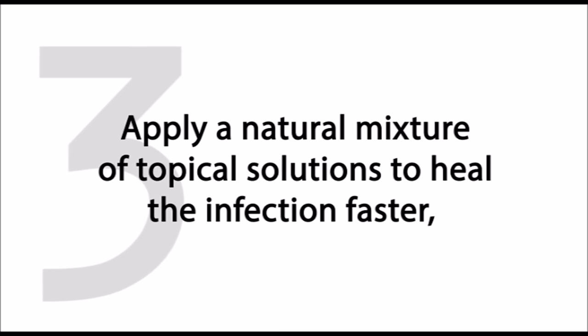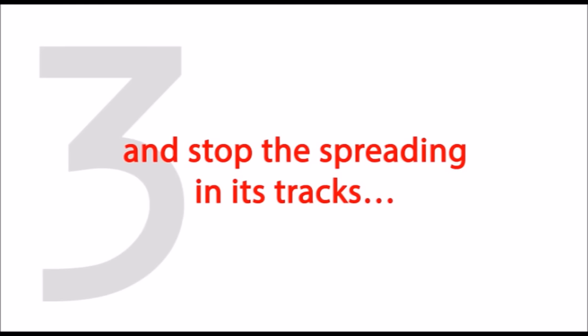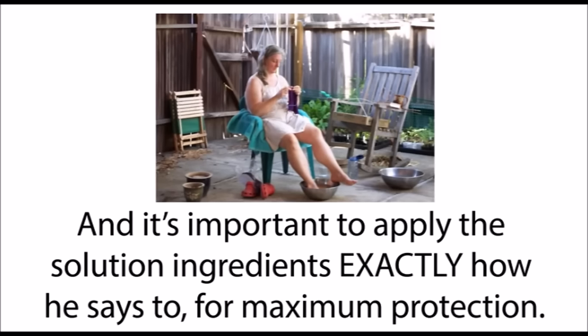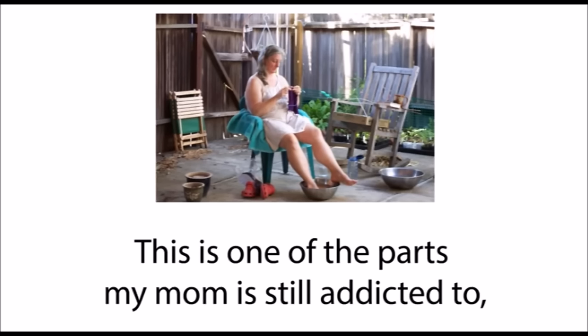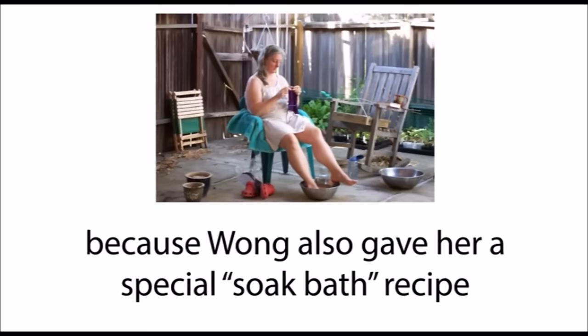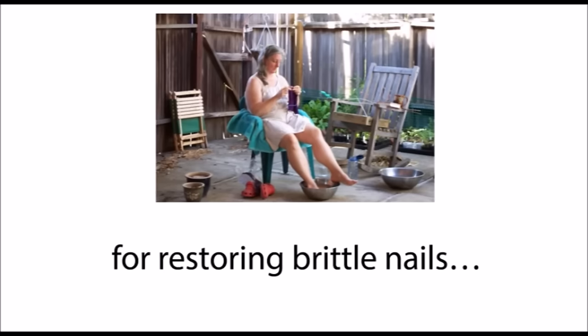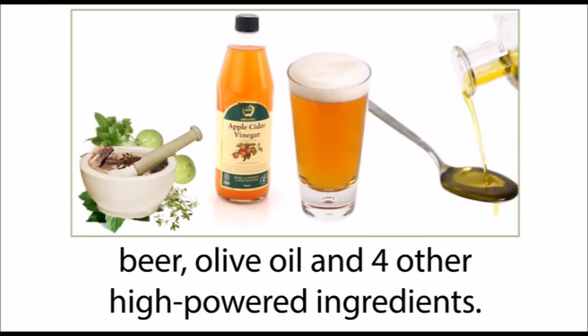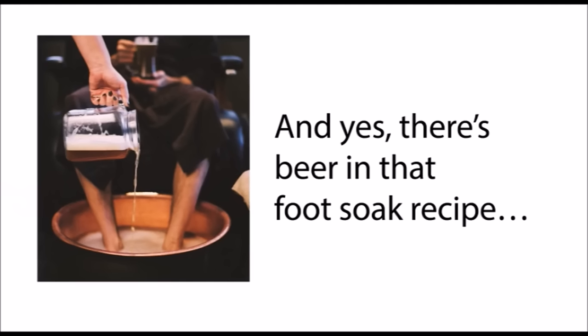Step 3. Apply a natural mixture of topical solutions to heal the infection faster and stop the spreading in its tracks. This is the last step if you want to win your fight against fungus, and it's important to apply the solution ingredients exactly how he says to, for maximum protection. This is one of the parts my mom is still addicted to, because Wong also gave her a special soak bath recipe for restoring brittle nails, which was a mixture of apple cider vinegar, beer, olive oil, and 4 other high-powered ingredients. And yes, there's beer in that foot soak recipe.